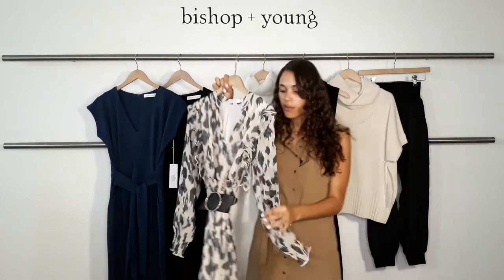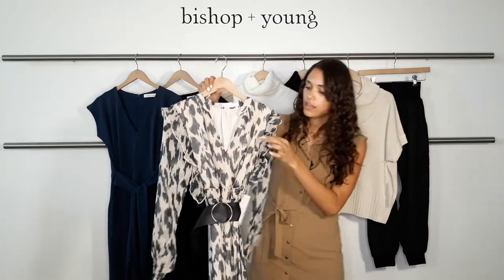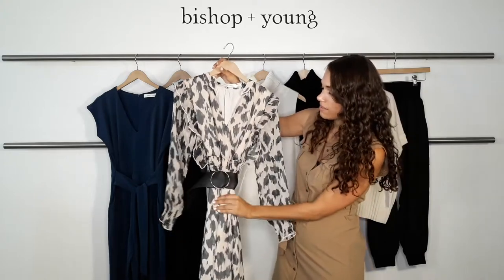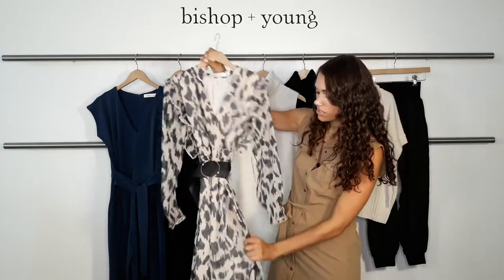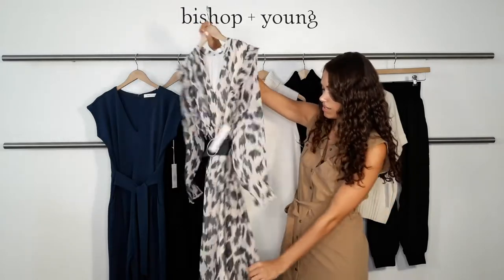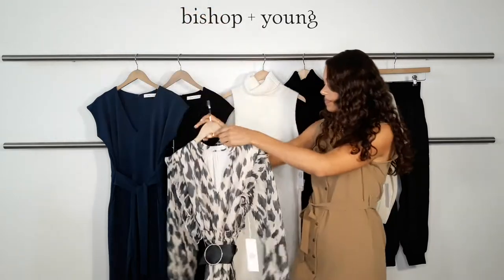For a beautiful maxi option in the gorgeous Untamed print, we have this beautiful ruffle detailing here. It comes with the vegan leather belt with a gold circular detail. And it has a slightly high low here at the hem.